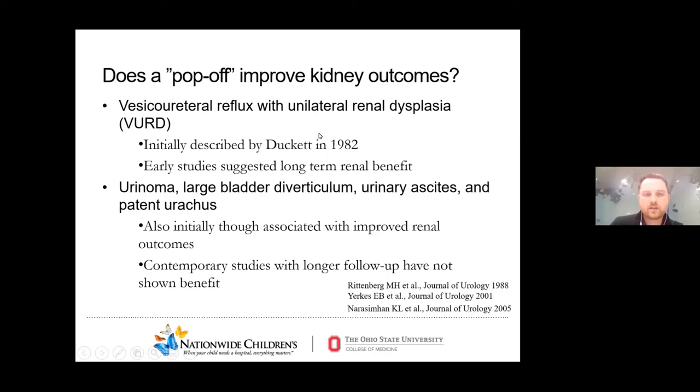And the thought was that this high-pressure pop-off to the one side preserved or spared the function of the contralateral kidney. And there was early evidence that backed up this theory. However, it does appear that this association is not as strong as once thought, and there's conflicting data currently on the actual predictive ability of a patient who is noted to have VURD.